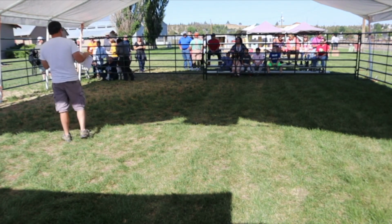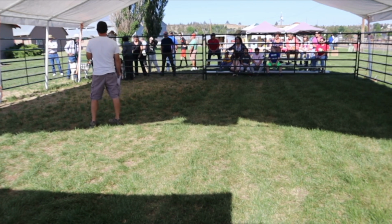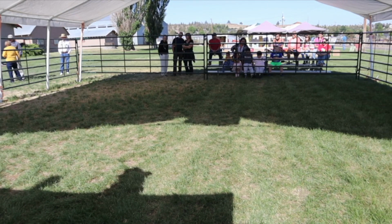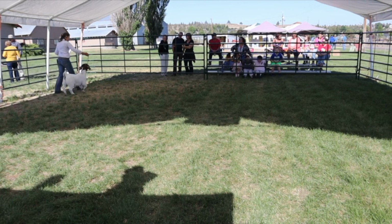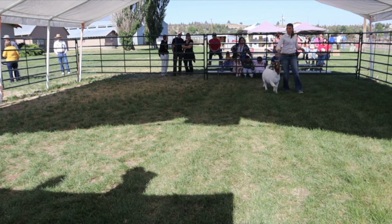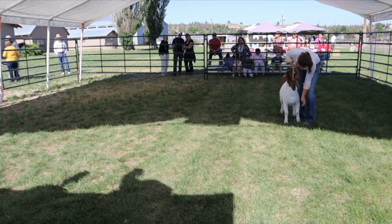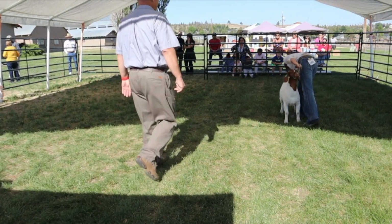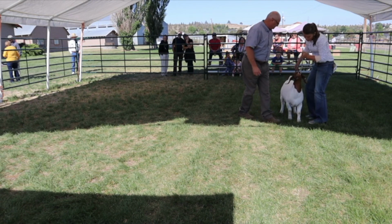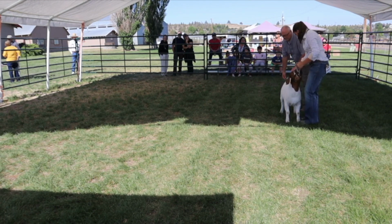FFA has been kind to me as first year learning the process. We're going to start off with our 4-H breeding goat show. I think we have one class 1 exhibitor. So for the 4-H breeding show here this morning, this is a junior doe, 1 to 6 months old, shown by Miss Riley McCabe.